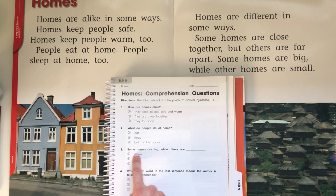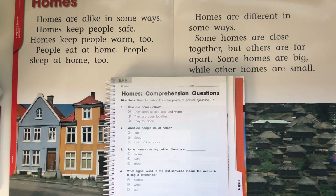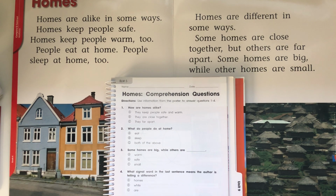Okay, number 3, some homes are big while others are blank. Warm, safe, or small. Remember, you can pause the video and you can read through the top, which is really great to take your time. Write which letter is the right answer on your paper. What signal word in the last sentence means the author is telling a difference? Homes, while, or are? So love bugs, take your time. Pause the video if you need to.